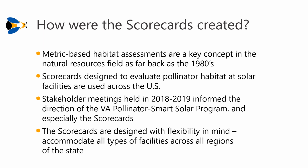We held stakeholder meetings in 2018 and 2019 that greatly informed the direction of the Virginia Pollinator-Smart Solar Program, and these meetings especially influenced the scorecards. The scorecards are designed with flexibility in mind. The program intends to accommodate all types of facilities across all regions of the state.